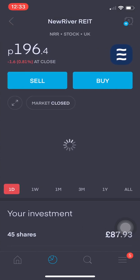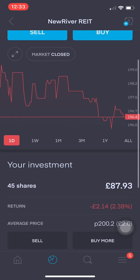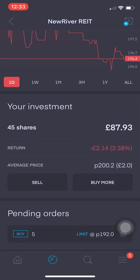New River REIT is another one that is pretty decent. It's been dropping quite a bit recently, so again, I'm looking to increase my position in this, and I'm not looking to increase it any further unless it hits the 192 mark.